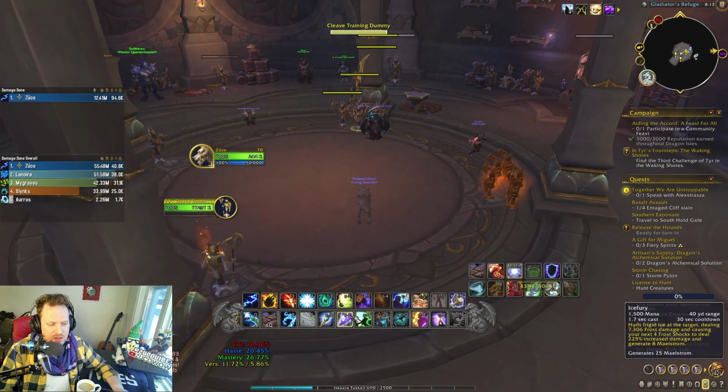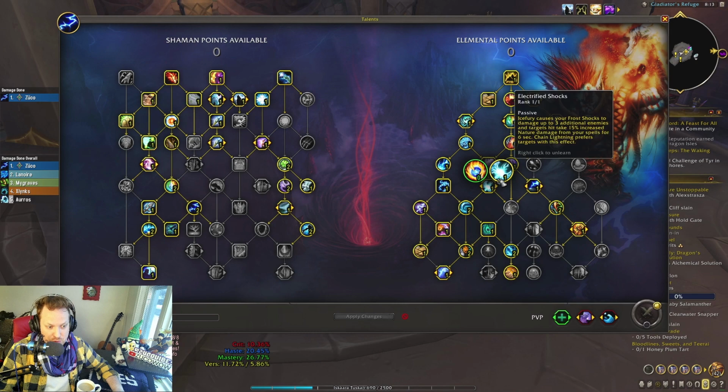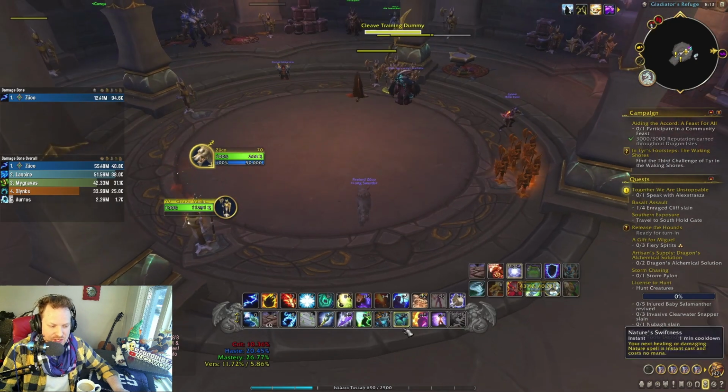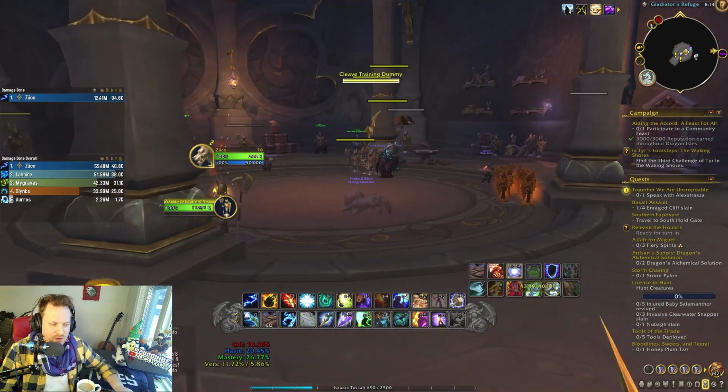The reason you want to do Ice Fury before Storm Ellie is because Storm Ellie does nature damage. Remember, Electrified Shocks makes them take more nature damage from my spells. This guy's blasting nature damage, so we want to make sure that we have the Frost Shock debuff on the enemies, okay?